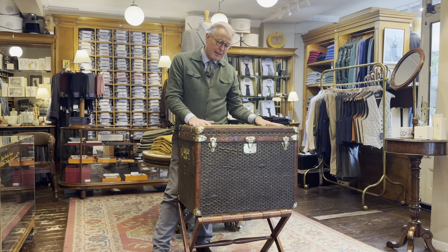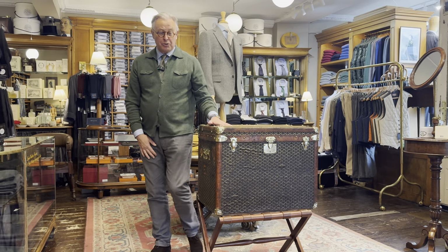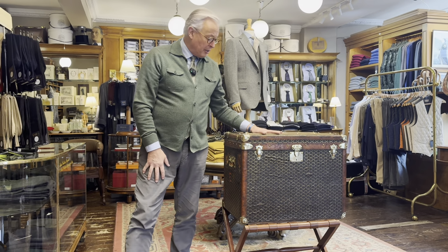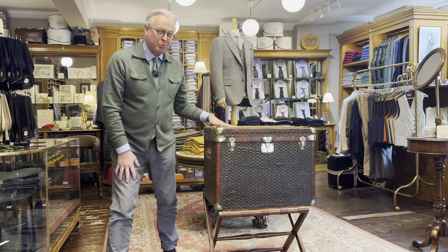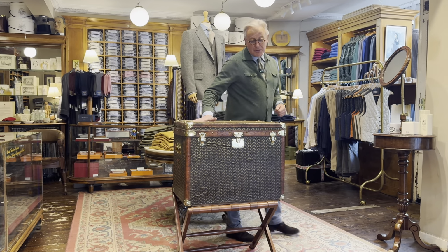So I wonder what kind of history and travels this has seen, but I certainly know for the last 25 years it's been kept in a dark room, stored and untouched, and I managed to buy this last week, just finished cleaning it, and that's I think a beautiful piece.